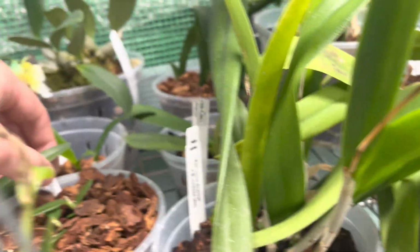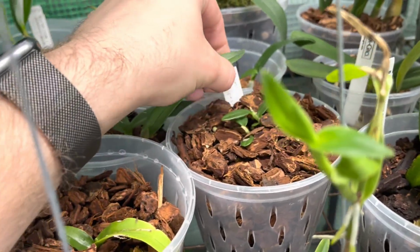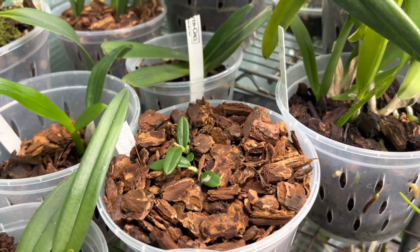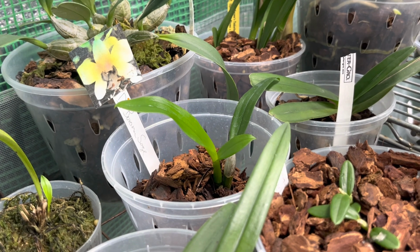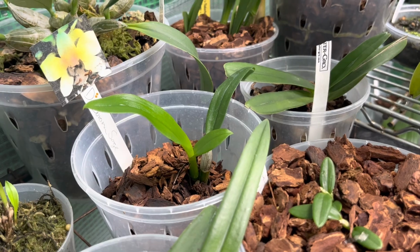Next up is the Dendrobium legezii, and this guy's pretty small, but he's kicking. I just repotted him, and I hope he's going to grow soon. Next is the Dendrobium barana, sage, and this one recently gave me a new leaf too, a new little shoot, so that one's doing all right.